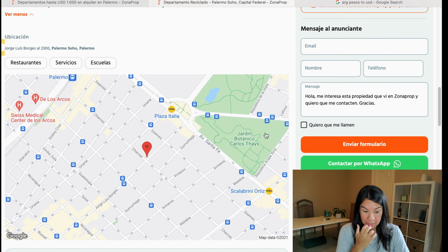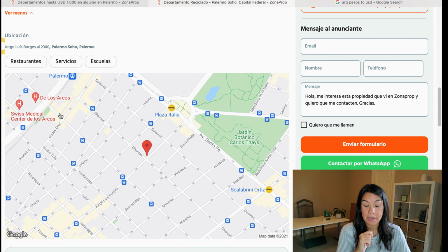Here you can see it's very close to Swiss Medical Hospital, which is really highly regarded in Buenos Aires. The Los Arcos, that's a really nice shopping area. You've got lots of good shops and you've got lots of good restaurants as well. So you're walking distance to that. And you're pretty close walking distance to a Subte, which is their subway. So again, and not to mention the gardens and the parks. So this location is going to be really good.